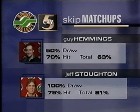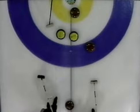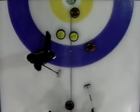And here are the percentages that you've been talking about throughout this game, Vic. As you can see, Jeff 100% on his draws, 91 overall. So decisive edge there over Guy Hemmings, and the margin of error to make it good. Obviously, that's why he's up the way he is. $6,000 to $2,200. Good blast after. Roll out with blast. Yeah, that's tough.